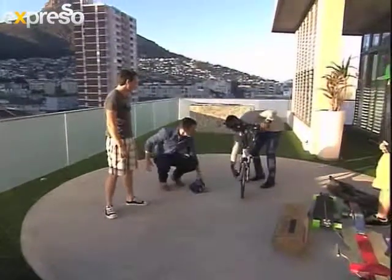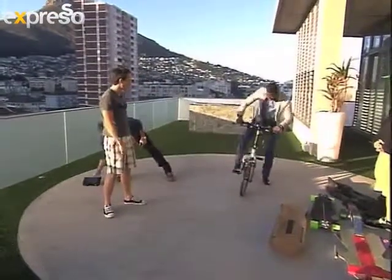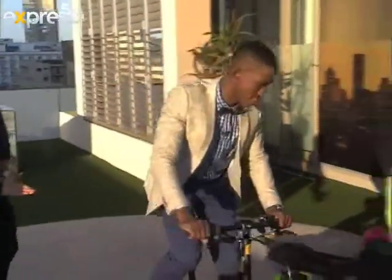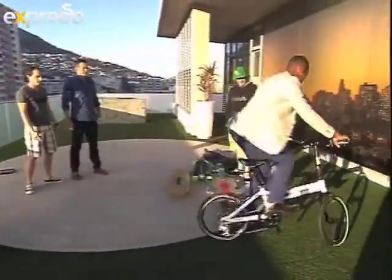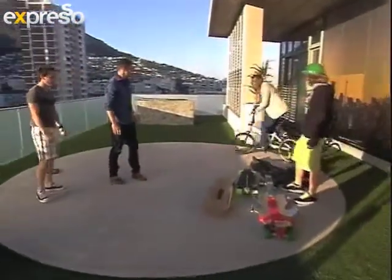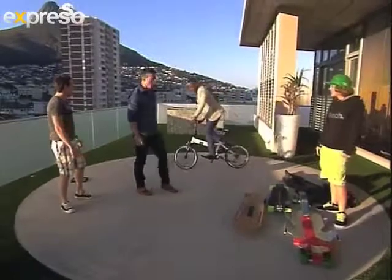Could you actually use it as a trick bike, dude? Because it looks like that kind of bike as well. Yeah, so the pedals fold, so it doesn't obstruct. That is slick, and there we go, you're going. And it's got a bell as well. Where's the bell? Here I come. Traffic. Okay, cool. That is very cool, man.